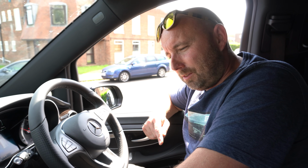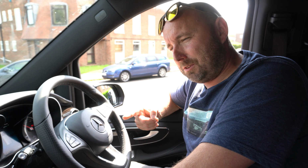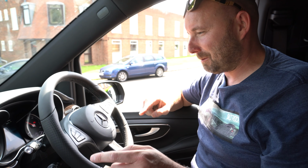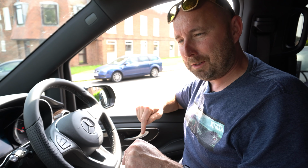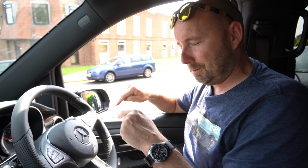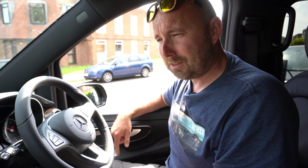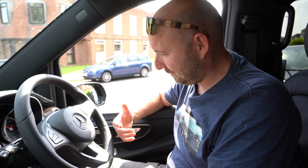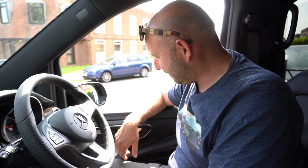Which is strange because in the EQC with the same system it works. And actually in the EQC it seemed to know who was saying that command. So if the driver said it, it would turn on the driver's heated seat. It must pick up from the 2 microphones up here who said it. So I thought that was really clever. I thought I'd have it in this, and I don't. Oh well. Just have to press the button here.